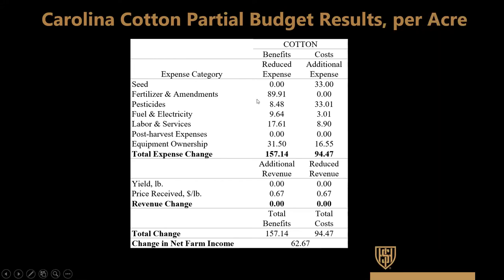The fertilizer component is $89.91 that Sonny has reduced. The chemical herbicides that we saw were $8.48 in reduction. And the equipment cost for not doing those tillage activities is $31.50. And these other items, the fuel and the labor, are going to be associated with this equipment ownership cost that we've calculated. So the total reduction in expenses is $157.14.